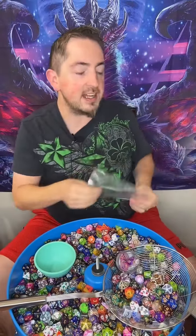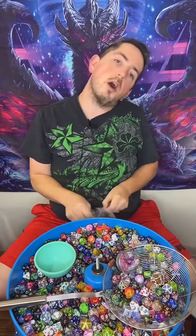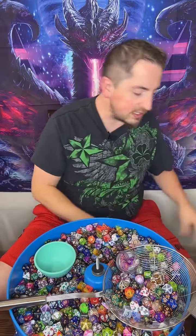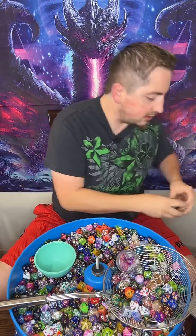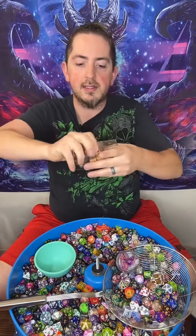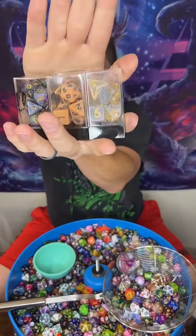Now, that being said, if you got two scoops, you also got a set of resin dice. And I'll show you what some resin dice look like, just so you can see. And mind you, that's for every two.